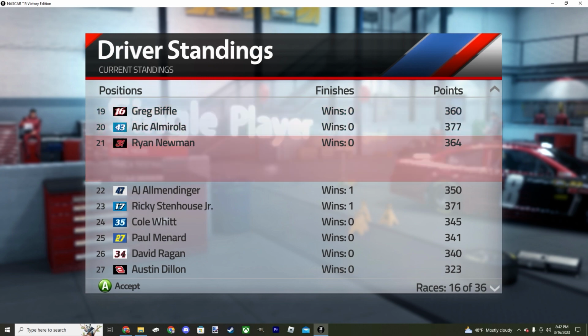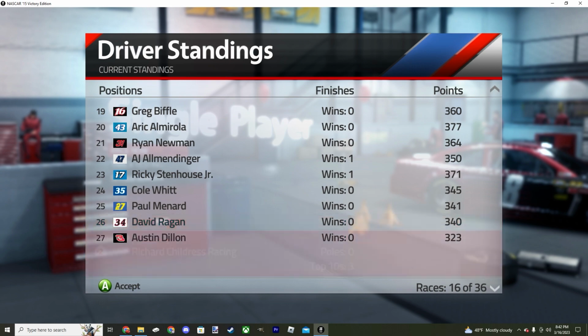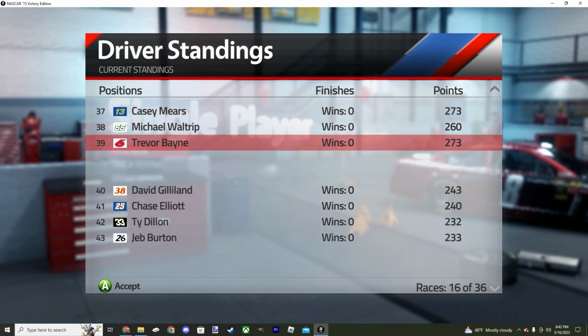And then if you go to your winners, AJ Allmendinger, he's a race winner. Ricky Stenhouse, he's a race winner. And of course, Ryan Blaney down there with his 2 wins, somewhere around the top 30 in points, struggling to stay in that right now.